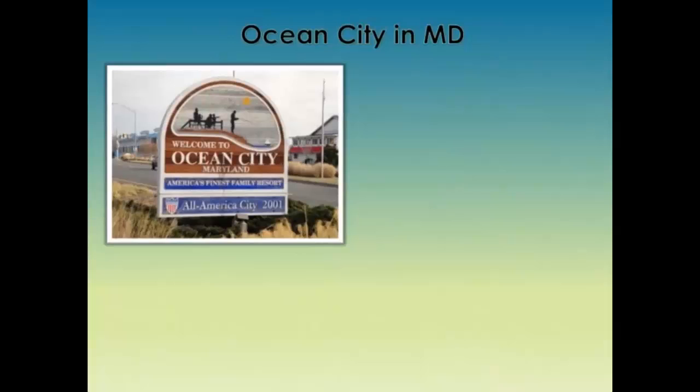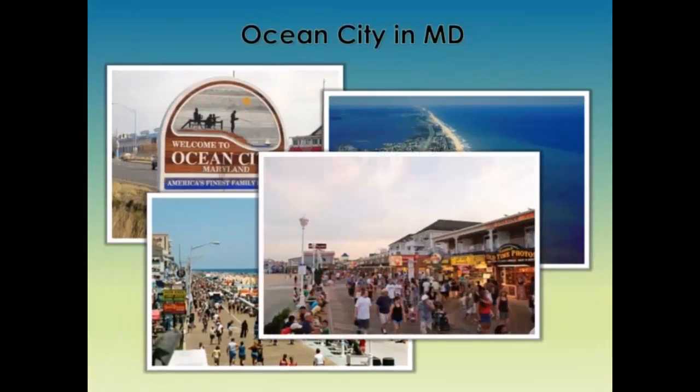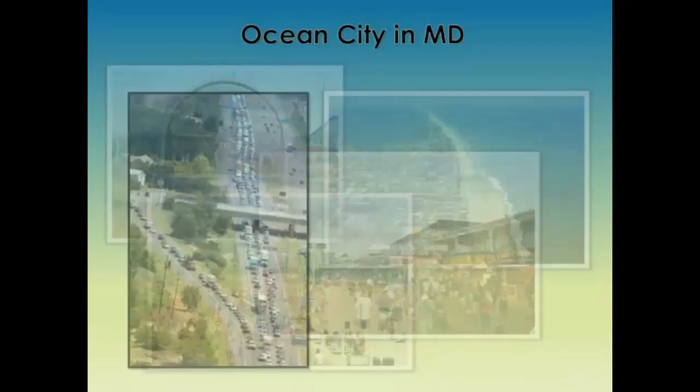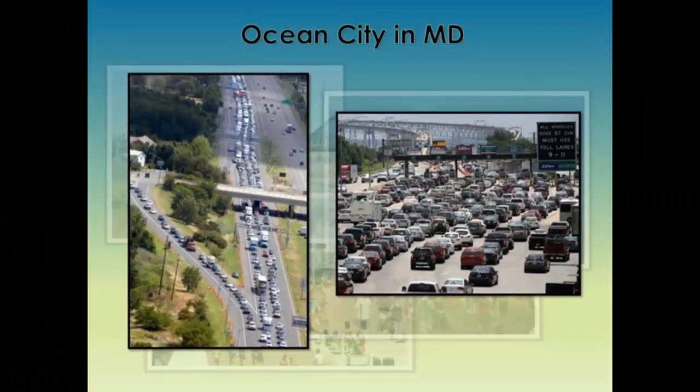Ocean City is a popular vacation spot in the Eastern Shore Peninsula of Maryland. The population in the summer peak season may reach anywhere between 150 to 300,000 people, compared with the off-peak season population, which is typically less than 25,000. This large traveler influx can lead to serious congestion on the major eastbound roads, especially during summer weekends and holidays.